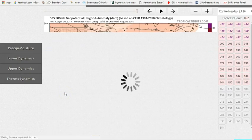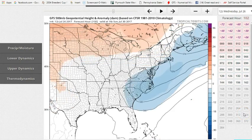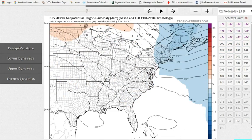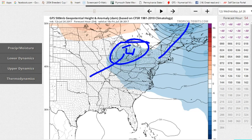First off, let me show you the first system that we're dealing with. So you have this trough right in here. This is responsible for the cold front that's going to be moving through. And that upper low just sort of sits there in eastern Canada. So you get this second lobe of energy. And actually at this point in the upper air, this upper air system is pretty impressive looking.